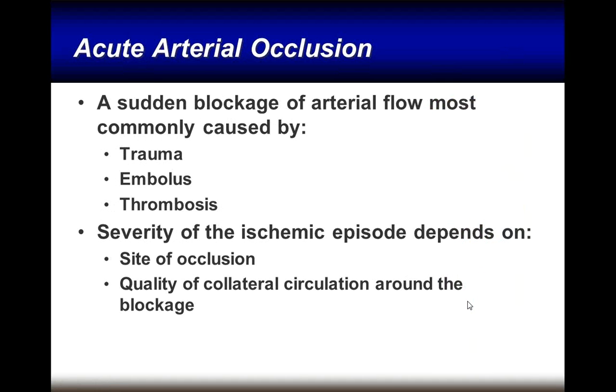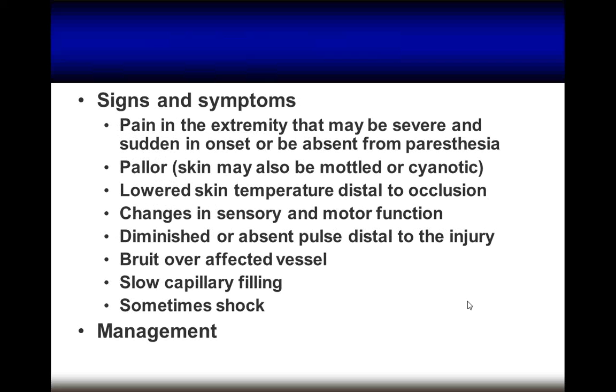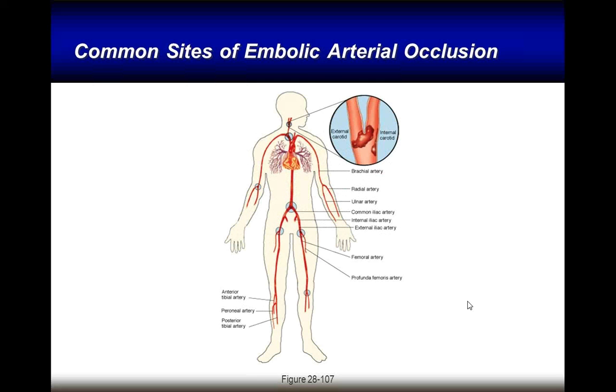Occlusions, different causes and all that stuff. MIs, a study of occlusions and ischemia, which in turn has problems. This will be like your PEs, your DVTs, and all that stuff. Pain, pallor. They get the unilateral leg swelling. They've been on long trips. They've had different clots. They've been in a trauma before they develop the DVTs, capillary refill problems. So different sites of your embolic occlusions.